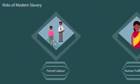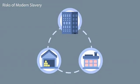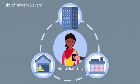What risks of modern slavery do you face? Show the risks in your operations, your supply chains, and in any other company you own or control. So how can you find out if there are issues in your supply chain? The first thing is you have to look. If you only want to show that there are no problems, that is what you will find.